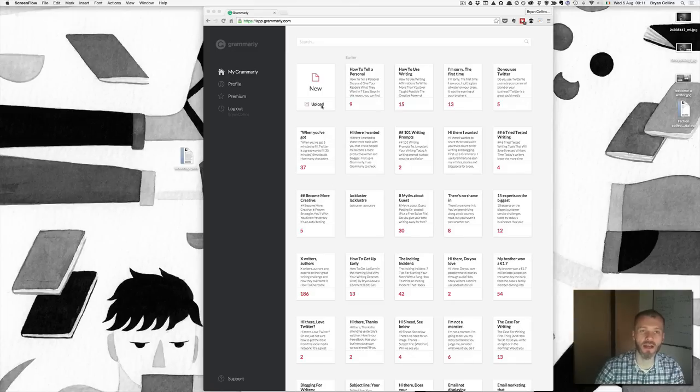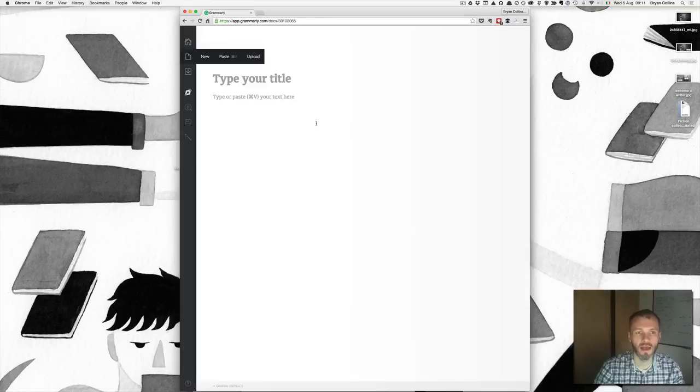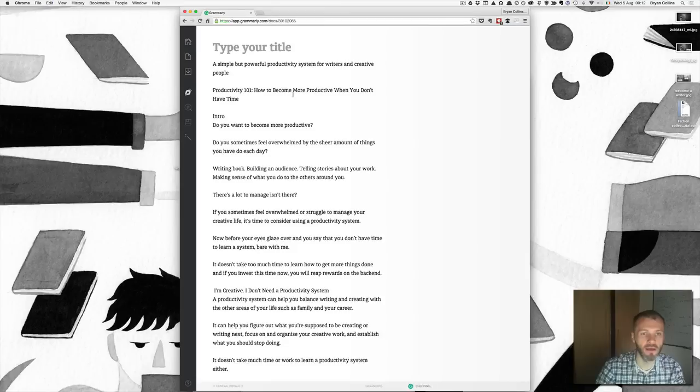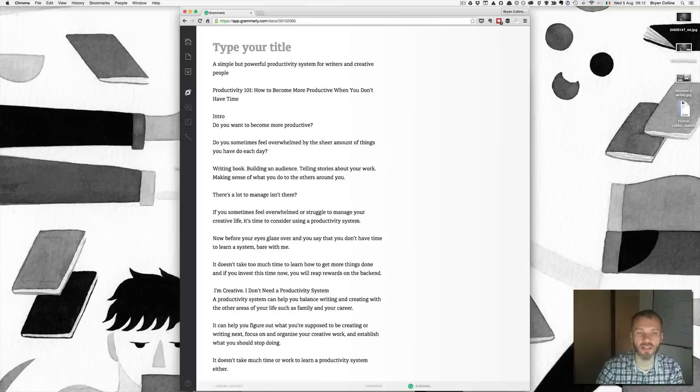When you log into Grammarly, you log into a dashboard like this, where you can upload your documents or you can paste your documents. So if I go into new document, Grammarly presents me with an editor that I can just type into, or alternatively I can paste my text. I'm going to paste a blog post that I wrote earlier on. Here is a blog post that I was working on this morning. It has a couple of different typos in it.